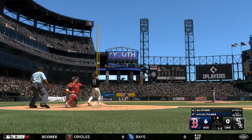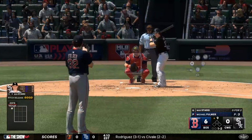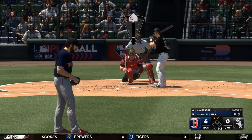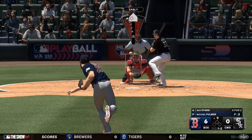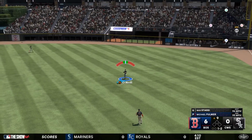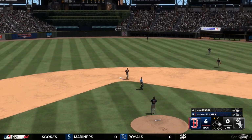Gets him to chase after that one. He can live up in the zone all game if hitters will chase it. That's just too much velocity. Hitters got to look down in the zone. Worm burner into the outfield for a knock. So a runner aboard to start the inning.